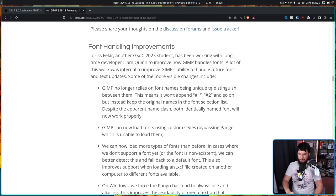Under the font handling improvements, GIMP no longer relies on font names being unique to distinguish between them. This means it won't append 1, 2, and so on, but instead keep the original names in the font selection list. Despite the apparent name clash, both identically named fonts will now work properly. This is horrible, because now if you have identically named fonts, you have to just select between them to find which font you actually want. Whereas previously, it would have 1, 2, and so on, so you can easily tell which font is which. This is something that should absolutely be toggleable.